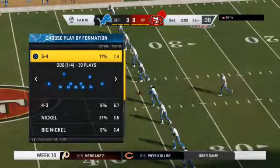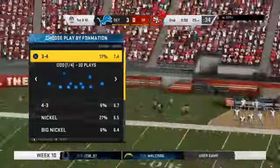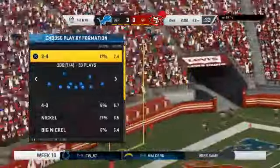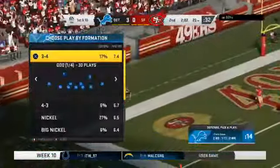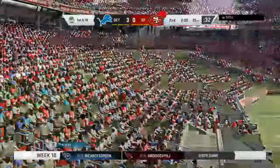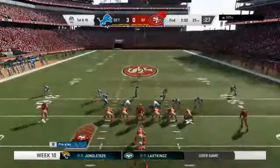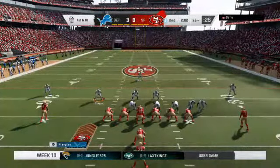Let's go, son. At their own 25-yard line. Here we go, here we go. The 49er offense set to get this drive underway. They've had it twice. They've punted twice. Not the start they were hoping for.